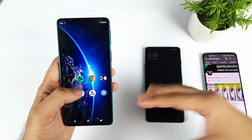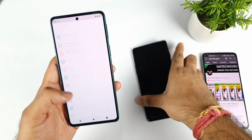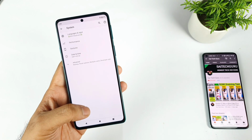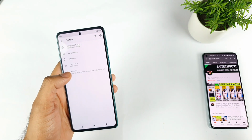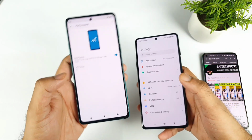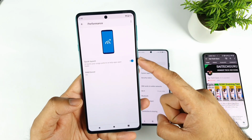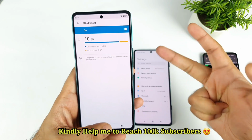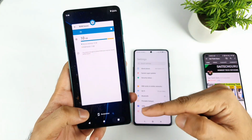Before, I did plenty of speed test comparisons, but I never used this option at all. But recently I started to use this option because a lot of users asked me to use this feature, which is called performance, which is the quick launch and the RAM boost. So now the RAM is increased by 2GB, so in total we have 10GB in the Moto H20.